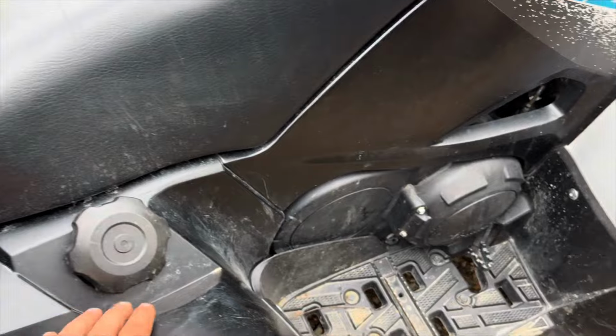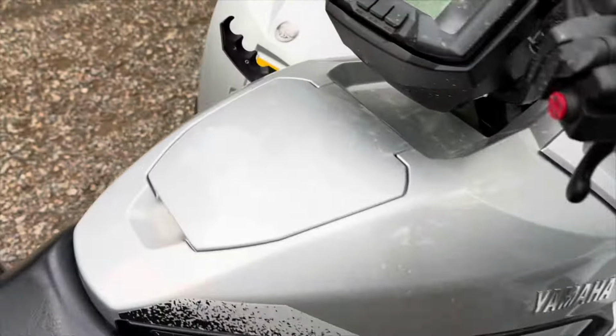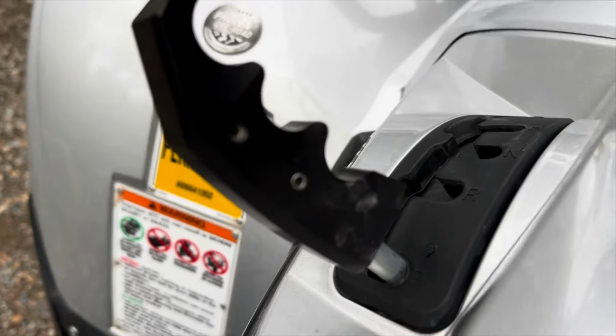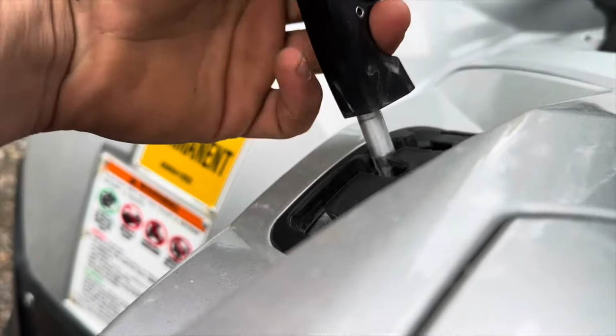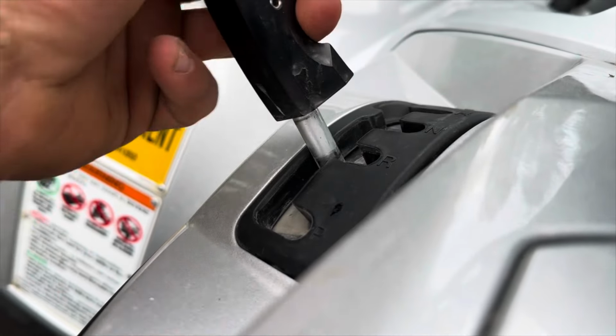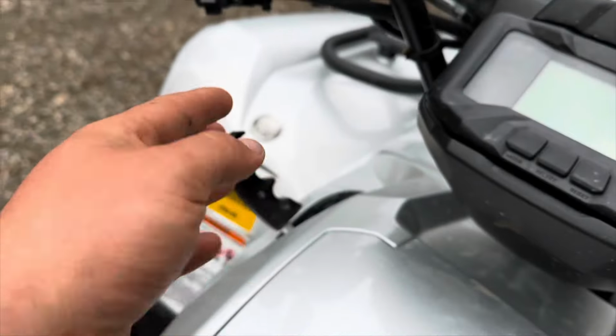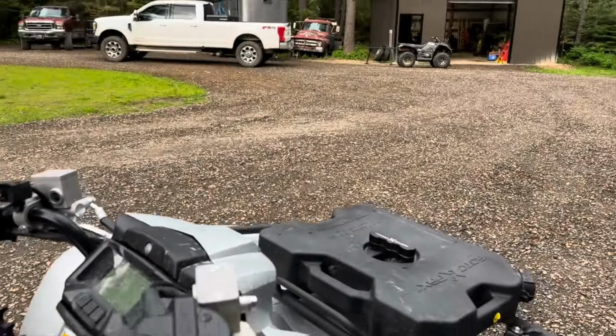So that's annoying. The belt drive makes a lot of noise. That's annoying. The shifter is not smooth at all, like I thought it would be. Everybody talked about the Grizzly like it's the holy grail of shifting. Very obnoxiously rough shifter. Doesn't engage smoothly. Maybe it needs adjusted and oiled. Very rough compared to the Can-Am and Suzuki.